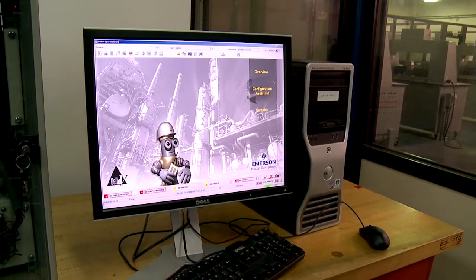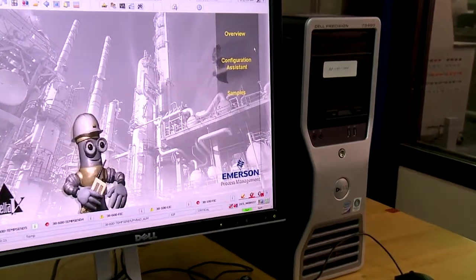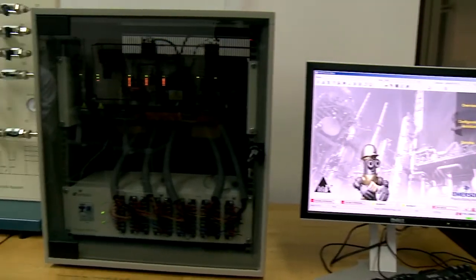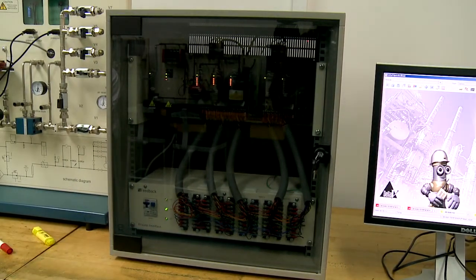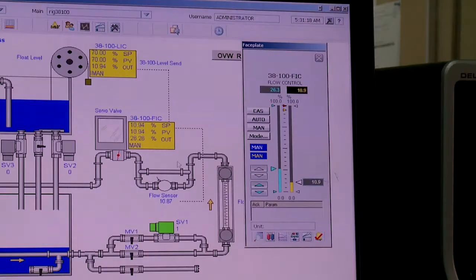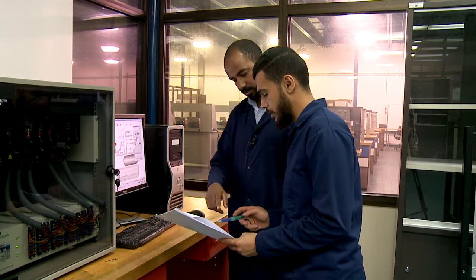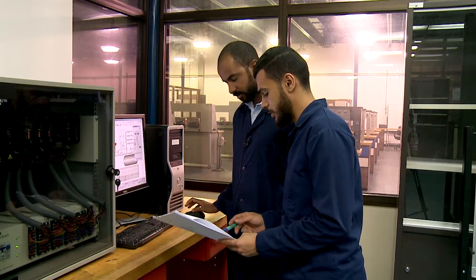The DCS comes complete with a personal computer, software, a controller, and the input-output modules needed to monitor and control the process rigs. The Delta V software is provided with mimic diagrams to show the status of each rig as if it were showing actual industry conditions. They also allow the monitoring and adjustment of system parameters. A user can scroll through the mimic screens to get an overview of the system status.